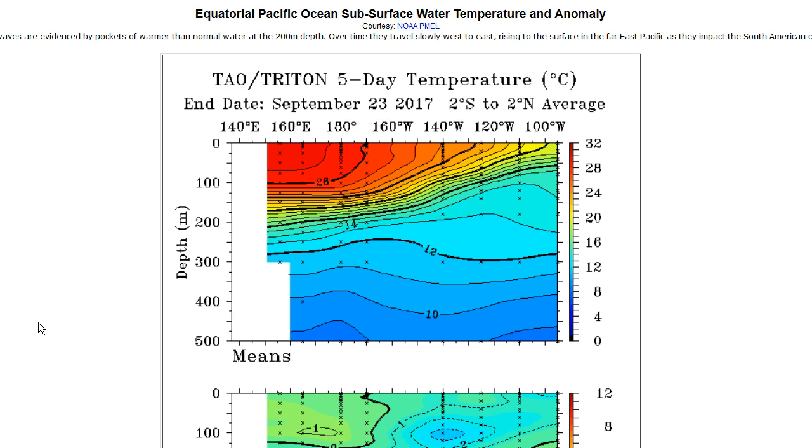and then we'll see the effects of that on land. Okay, so right now we look at temperature distribution. West Pacific here, East Pacific here. We're looking down at depth in the ocean, down 500 meters. Okay, these are the anchor lines on the TAO buoy array going across the Pacific. The X's are the sensors on those anchor lines.